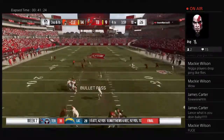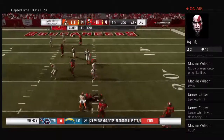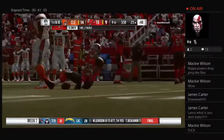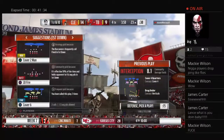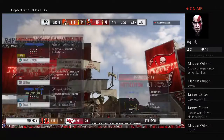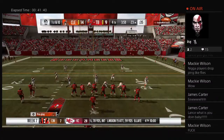Mayfield to throw it. And look at this. They get the turnover they needed. It's intercepted. Picked off at the 25. And his guys are going to get the football at the 23-yard line. Let's go. Return the play.